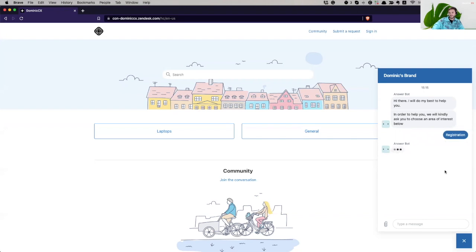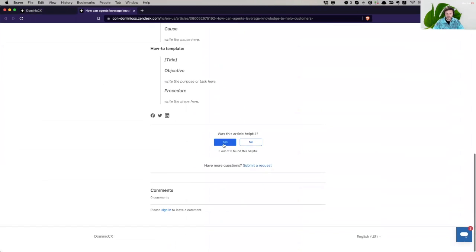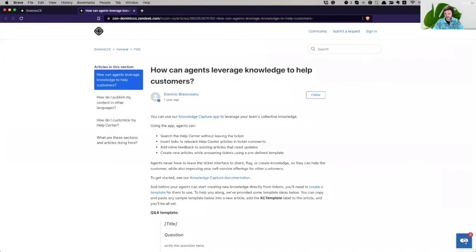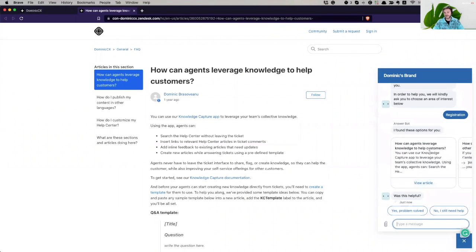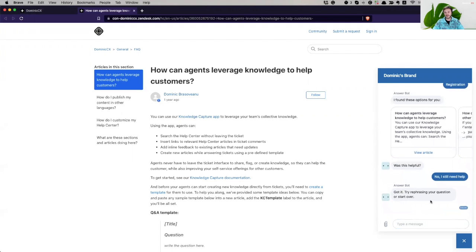Registration, let's say. So for the registration, I found 3 articles that I offer as suggestion to my customer, and they can go ahead and read these articles and see if they were useful or not. Let's see, view article, they open it, they read it, blah, blah, blah. They can continue the conversation from here, right? So did this solve my problem? Well, I think not. You know what? I don't think so. It did not. So now we ask the customer to start over.